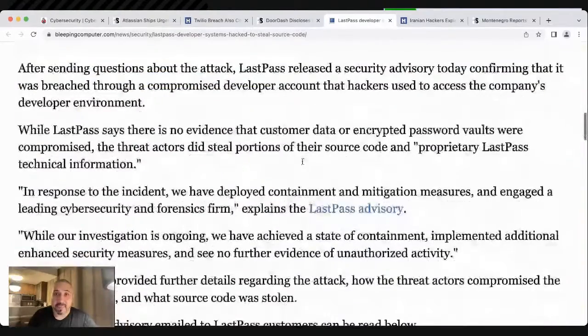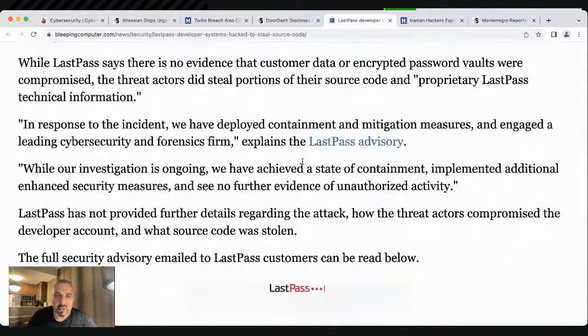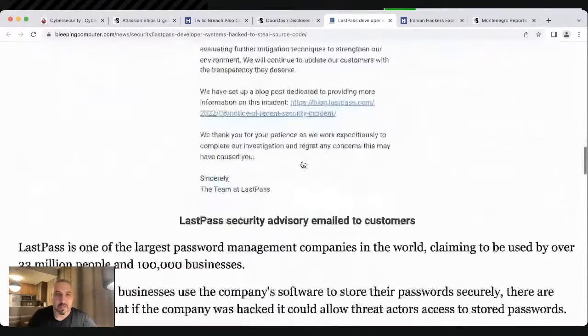So LastPass released a security advisory confirming that it was breached through a compromised developer account that threat actors used to access the company's developer environment. While LastPass says there's no evidence that any customer data or encrypted password vaults were compromised, the threat actor did steal a portion of their source code and proprietary LastPass technical information. In response to the incident, they've developed containment and mitigation measures, engaged a leading security firm to deal with this.